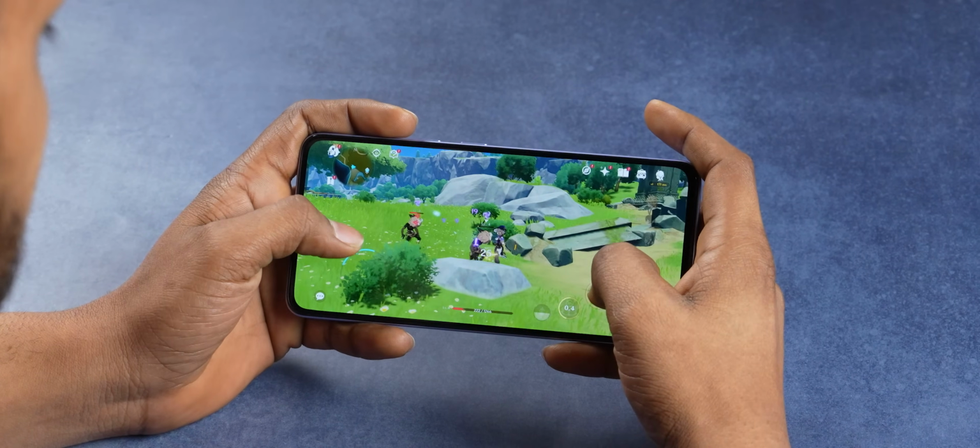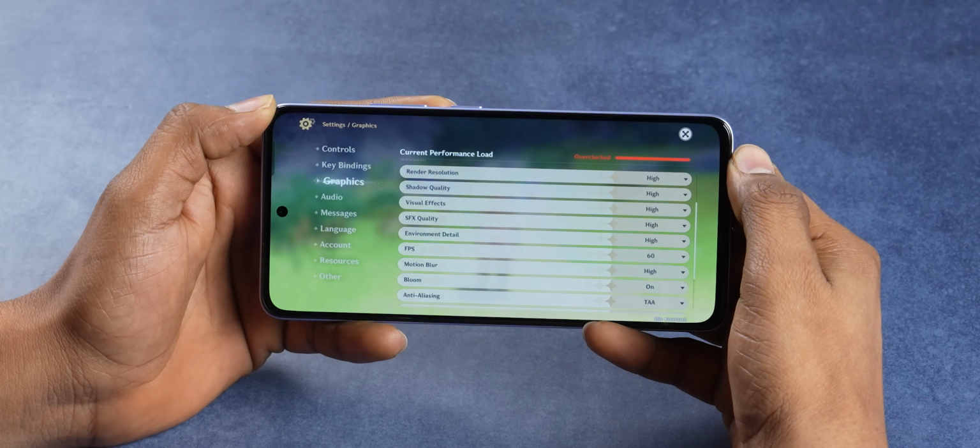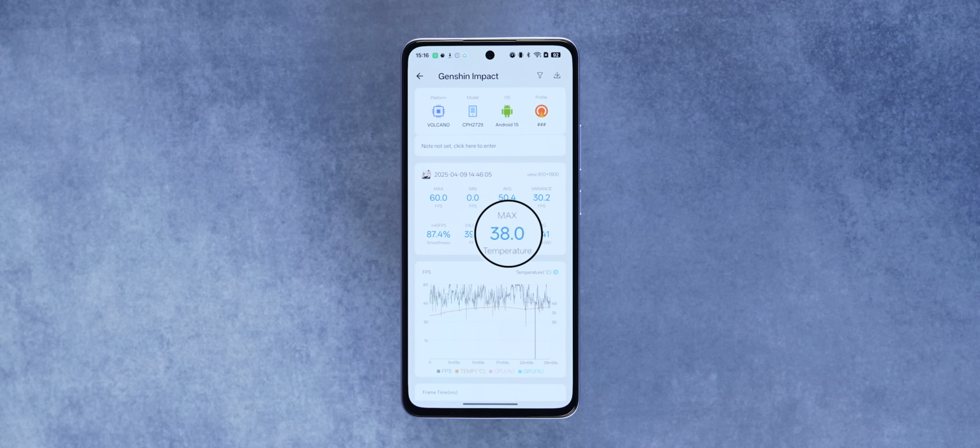Now, the temperatures were also in check when we played Genshin Impact for 30 minutes. We play at the highest graphics and 60 frames per second. You can see that the temperatures didn't cross 40 degrees. Plus, the average FPS is also a very respectable 50.4.